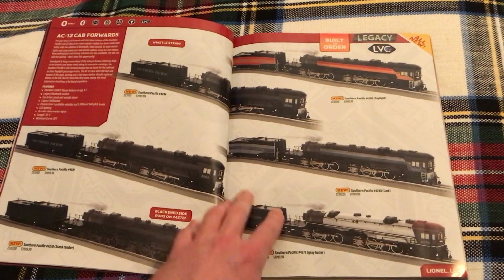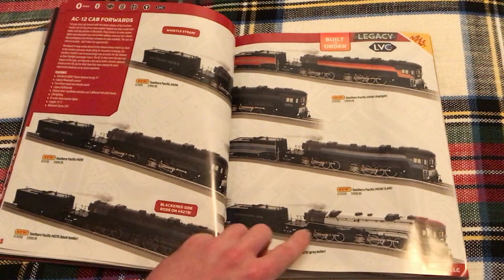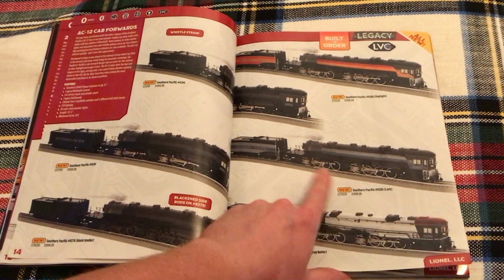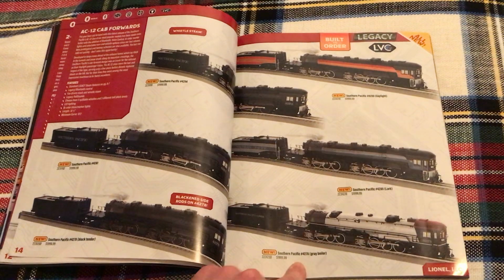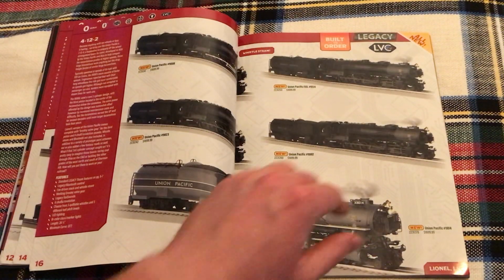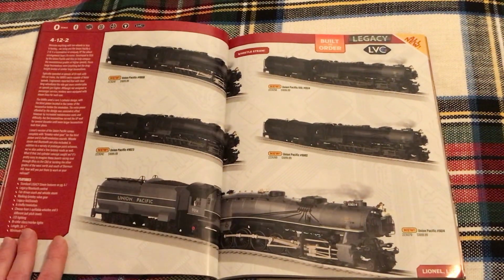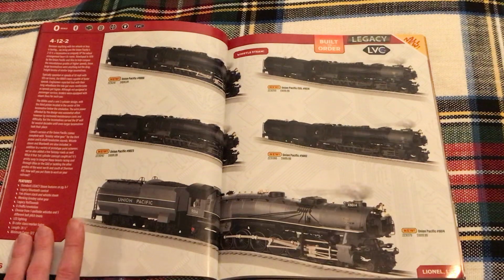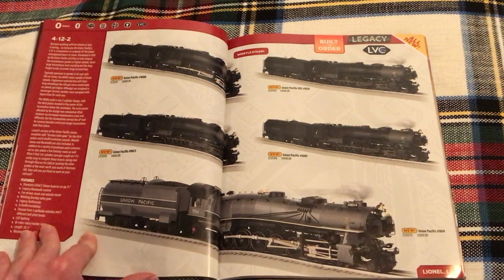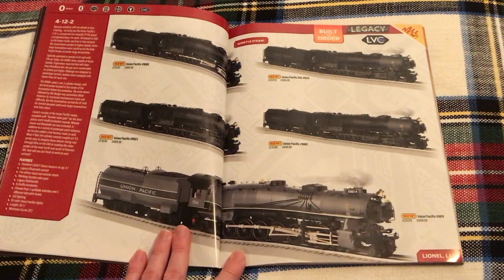So, next page we have the cab forwards. A lot of nice different schemes. Daylight. Two-tone gray. This one's really nice. And these 412-2s, I may end up going for one of these. I'm not going to pre-order one, but mostly stores have extras that they pre-order, so I'll probably go for one at that point.